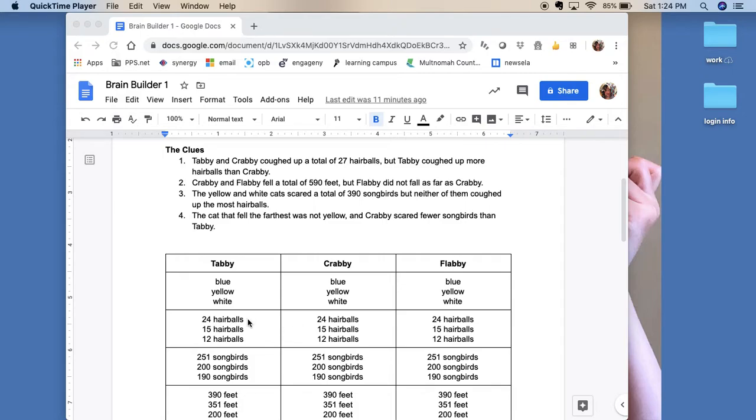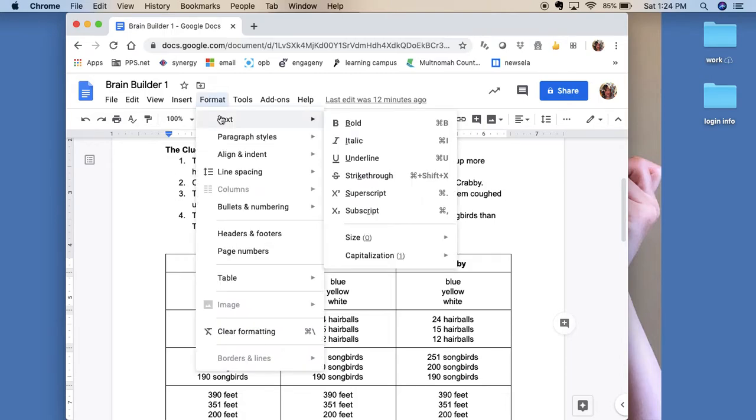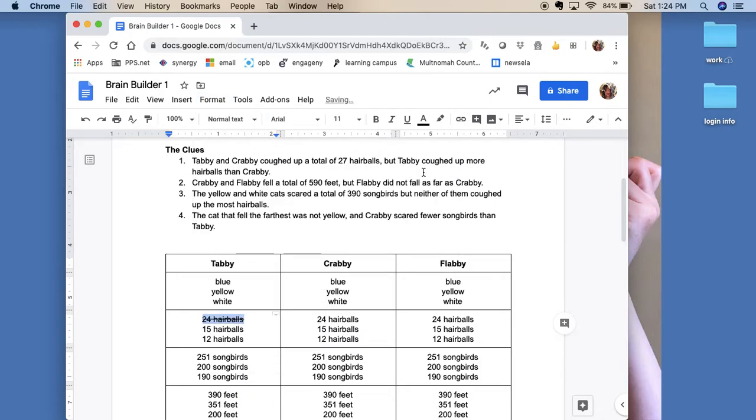So I want to take 24 off my choices here. I don't know if Tabby has 15 or 12, but I know it's not 24. So what I would do is highlight it, and to cross it off within Google Docs, you highlight it and then go to Format, Text, and select Strike Through. That means cross it off through the middle. And if you see this little thing next to Strike Through, it says Command-Shift-X. That's called a keyboard shortcut that will let you do it without having to select all that.